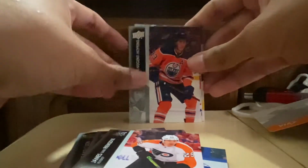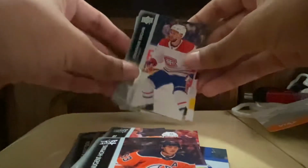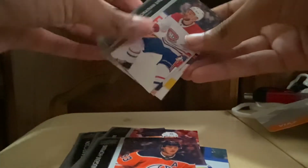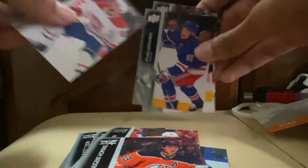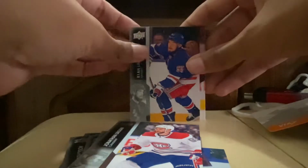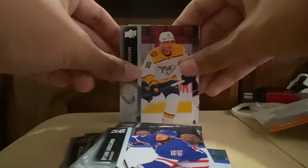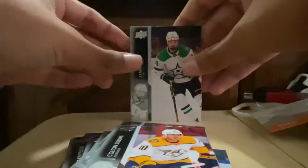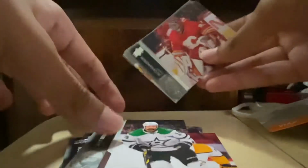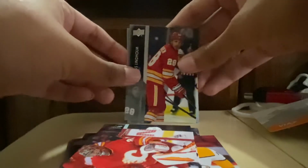Ryan Nugent-Hopkins from the Edmonton Oilers. Jonathan Dreen. I cannot pronounce that, even though that looks easy to pronounce. Ryan Lindgren from the New York Rangers. Colton Sissons from the Nashville Predators. Jamie Benn from the Dallas Stars. Jacob Markstrom from the Calgary Flames. Elias Lindholm from the Calgary Flames.